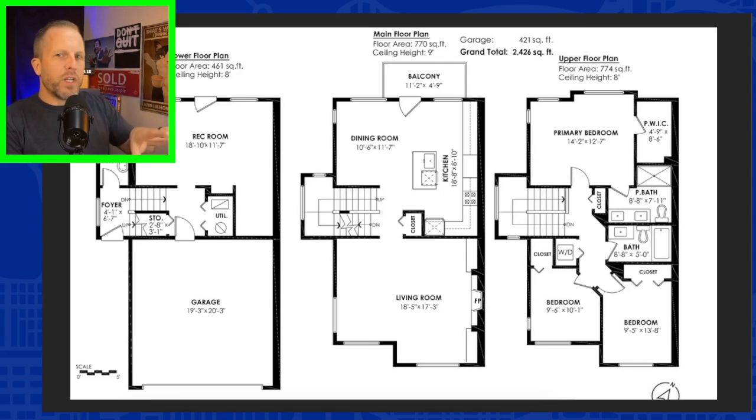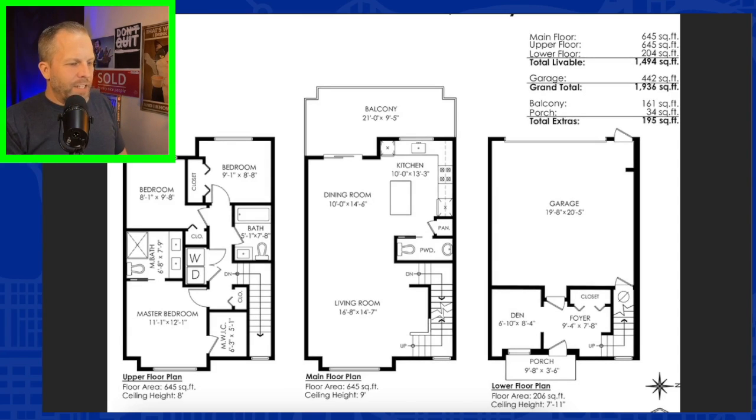And these units sell no matter how bad the market is. I just had one very, very similar to this week, even though the market is slowing down, multiple offers. So interesting. But it's not this. This is where the sales centers get you.